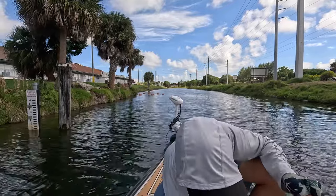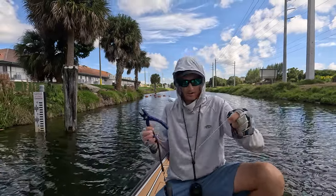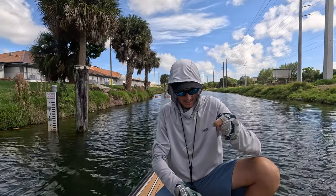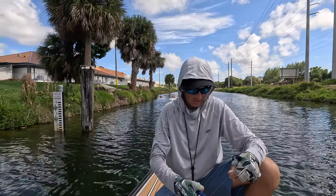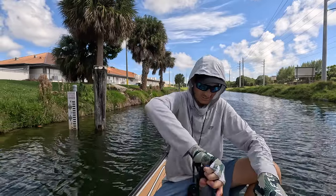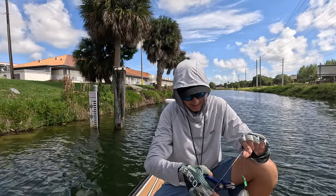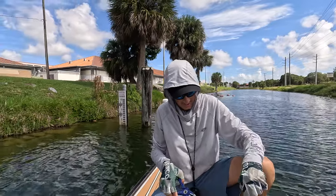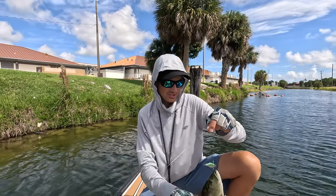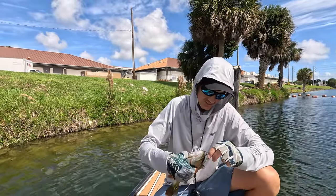There they are. Got the trusty Danco premium, or these are not my premiums, these are just regular Danco aluminum pliers. And they do just the trick for these peacocks. And we'll get the first one out. And this guy managed to get. If you're gonna handle some of these fish with a glove, I would recommend getting the glove wet first.